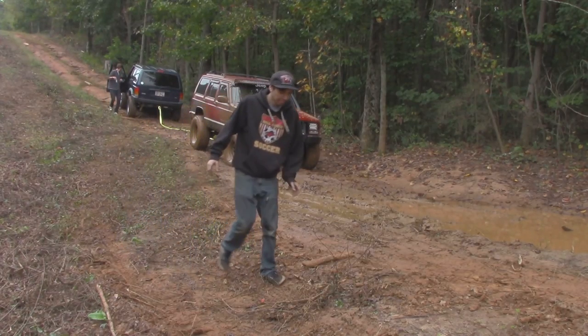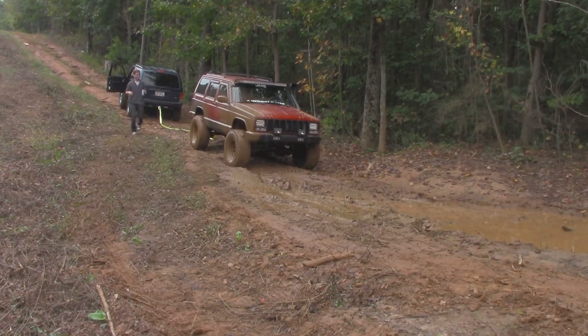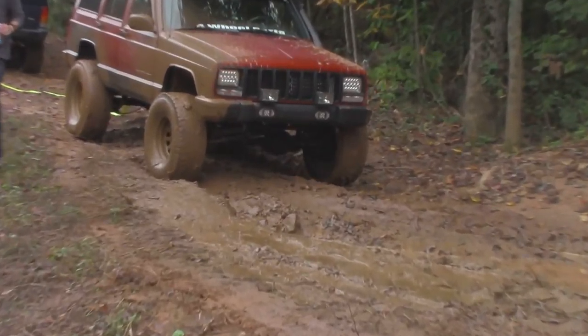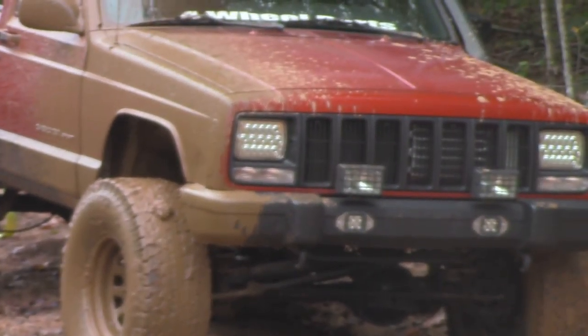See my paint. I can't even see what color my paint is. Look at this. Look at that monster truck right there. Woo!